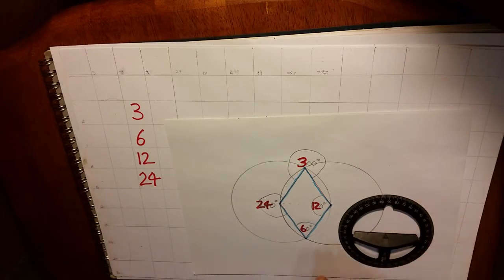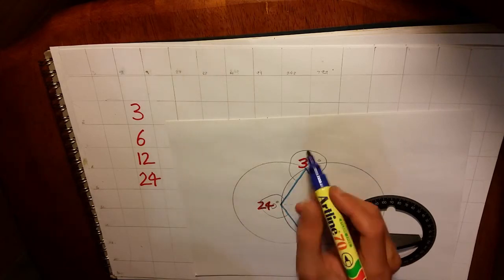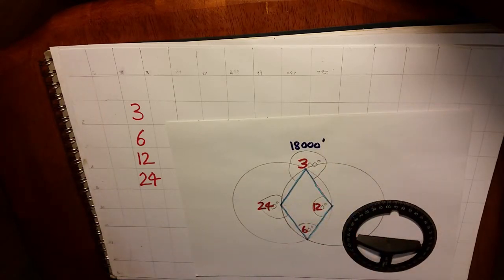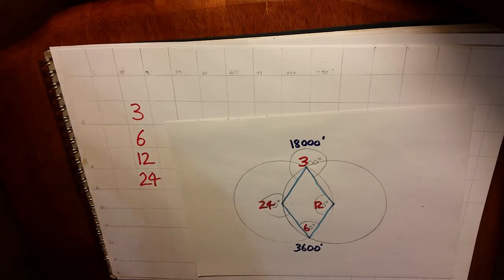360 degrees. Each degree is made up of 60 minutes, which means that 300 degrees times 60 is 18,000 minutes of the compass. 60 degrees, 60 times 60 is 3,600 minutes of the compass.